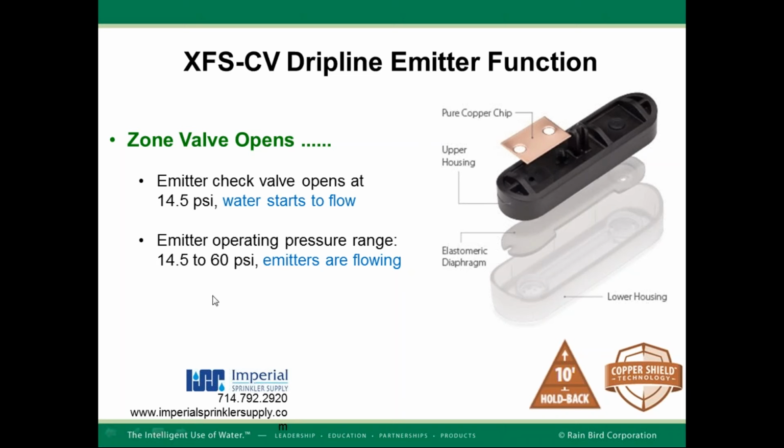I wanted to take you through the process so you understand how this new drip line works, how this emitter works, and how all these pieces function together. So let's start off. Imagine that the zone is off, and you turn the zone on. So the valve opens up. The drip line grid that Matt showed you in that earlier slide is pressurized now.